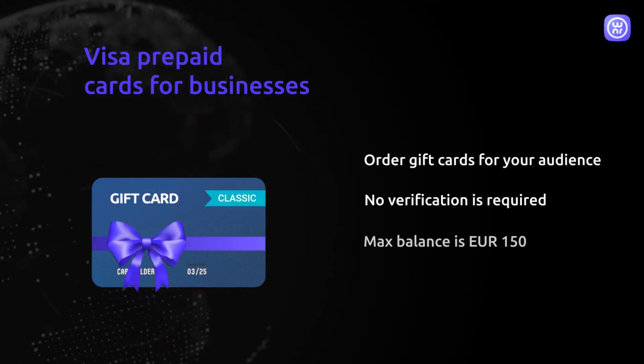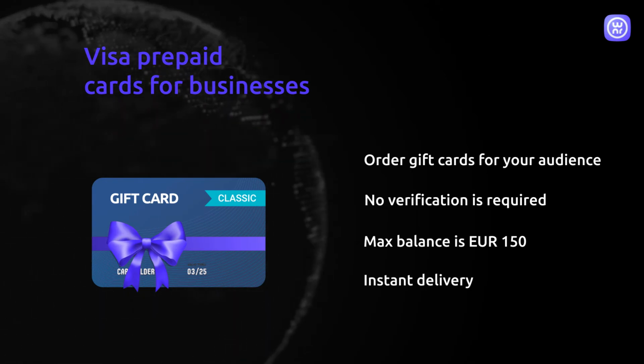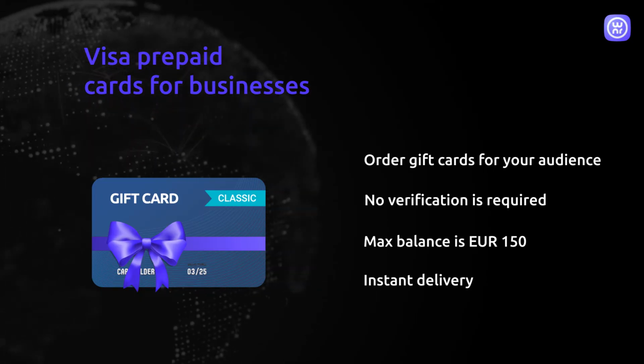You can also order gift cards with instant delivery. The balance of a gift card is up to €150. Gift cards do not require verification.